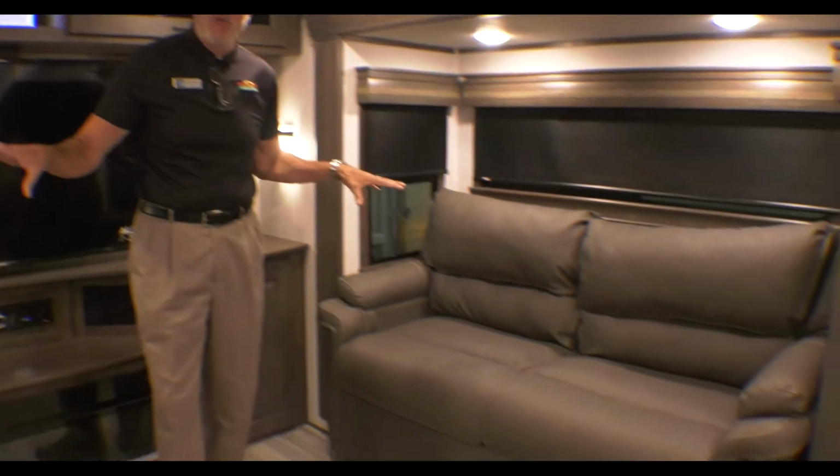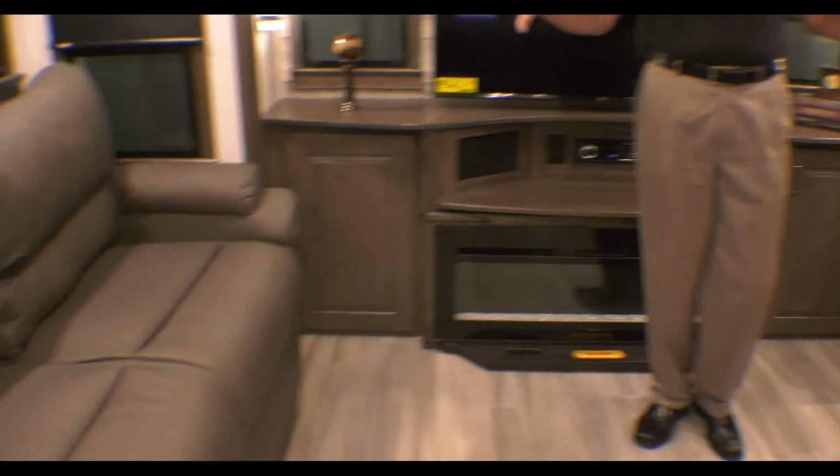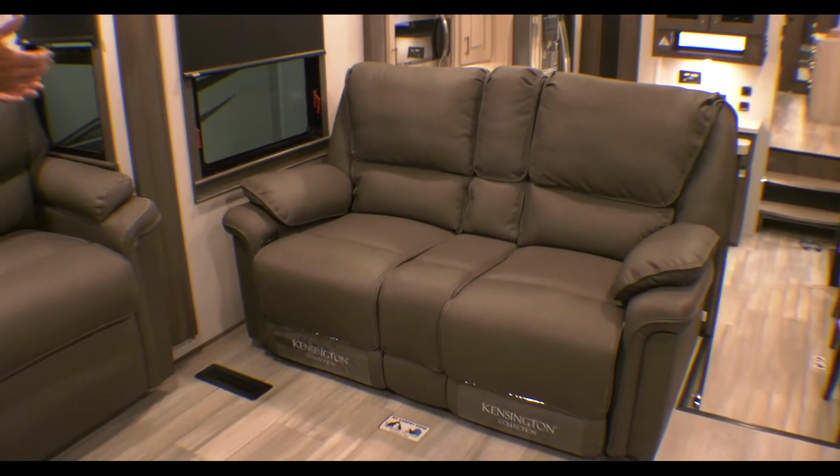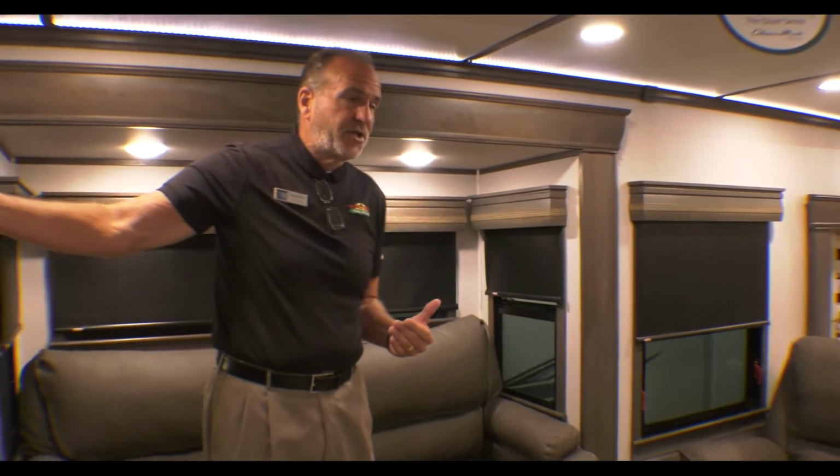This has 2 opposing sofas. The neat thing is these both turn into a bed. So if you have the kids or the grandkids, you have plenty of sleeping area. But mom and dad still have their recliners, and those will recline and they look directly onto the TV.